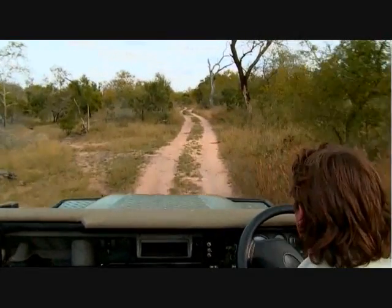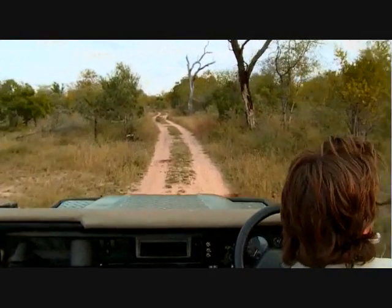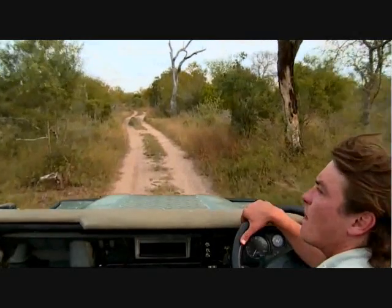Seems like a bit of cloud cover coming in. Still quite warm.